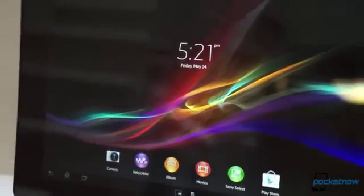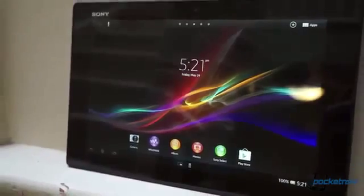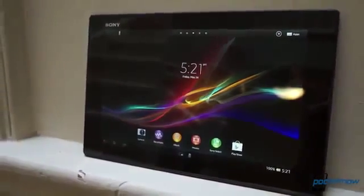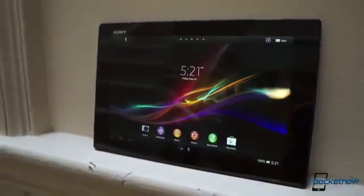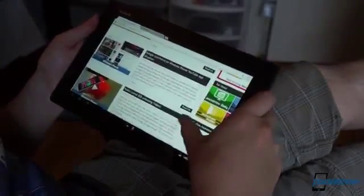Battery life, benchmarks, daylight performance, water resistance, portrait usage, and so much more. There's a lot left to explore in the Tablet Z, and we've just barely scratched the surface here on day one. Keep it locked to Pocket Now for comparisons, follow-ups, and our full review coming soon.